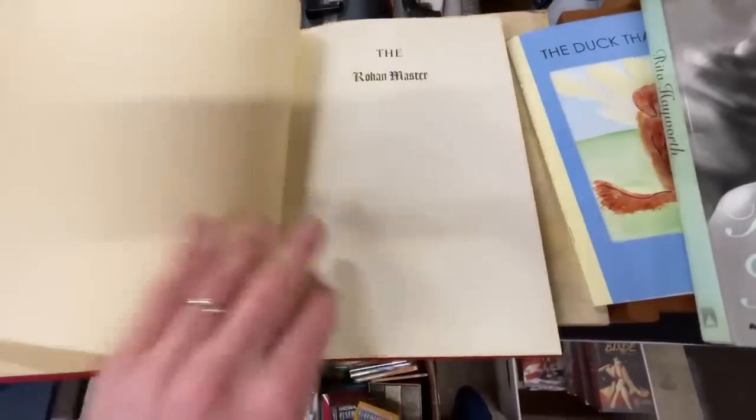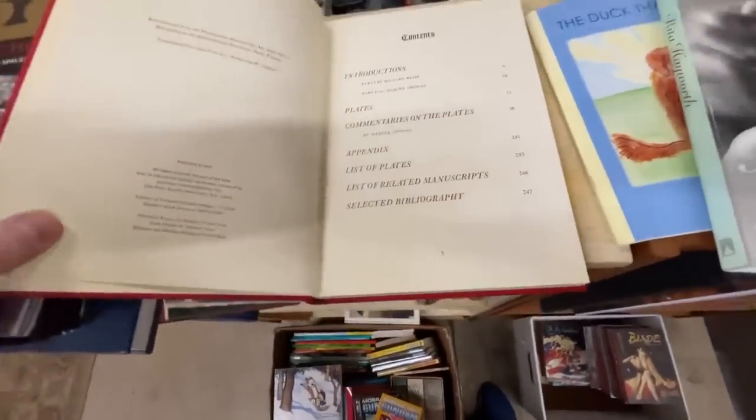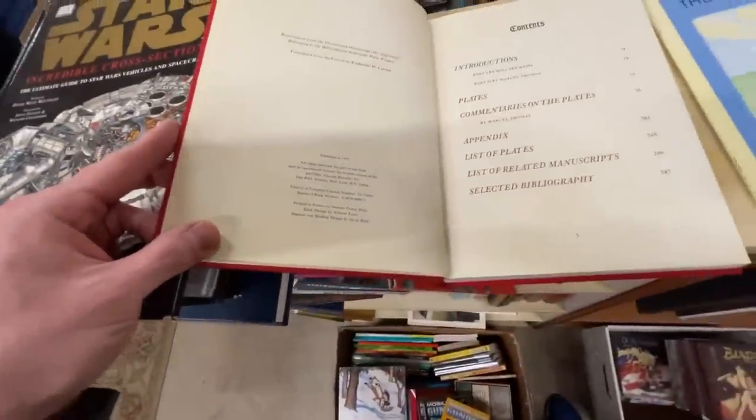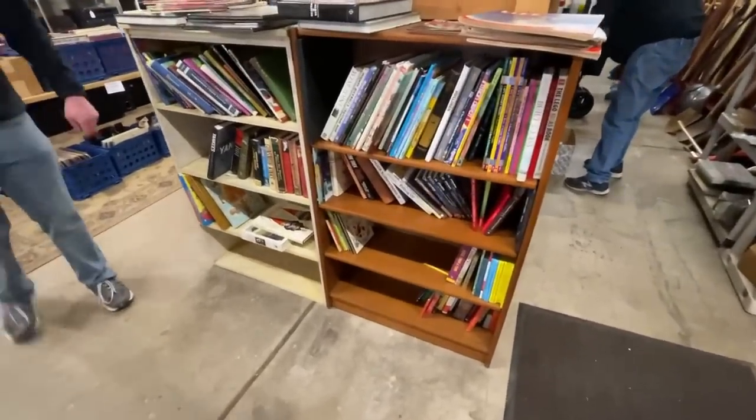I got 118 books in total, including the comics, into two heavy boxes. So I had to check out with these two boxes and then come back for a second round. All right, back in for round two. This is what the bookshelf looked like after I got through with it.